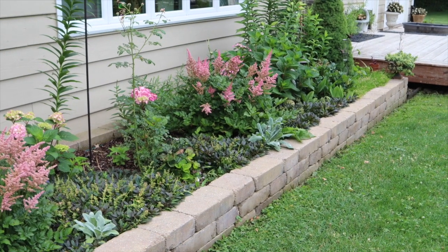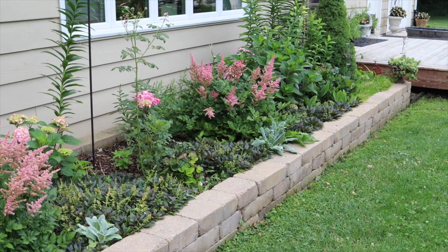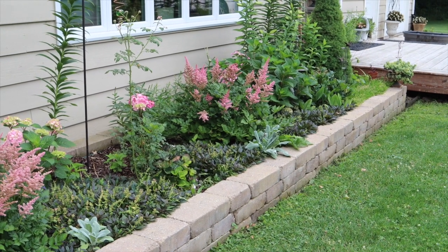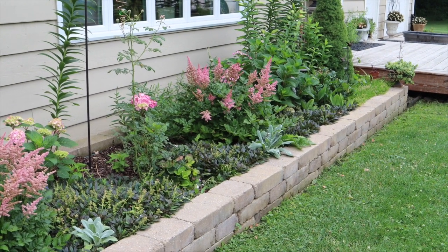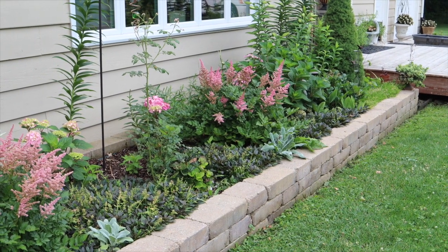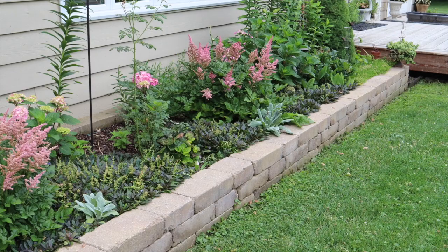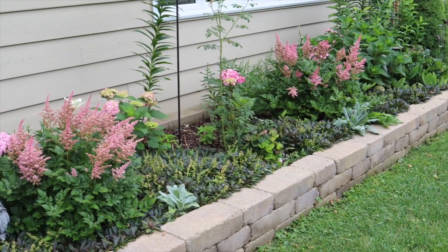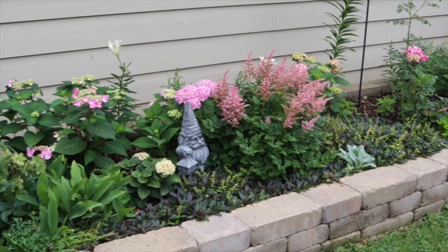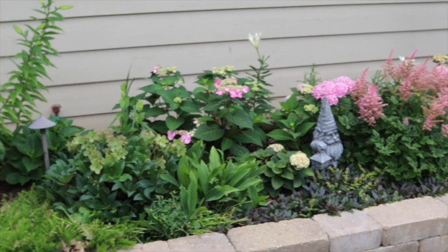So here's just another look at what the bed looks like. I do have some lamb's ear as well. You can see that along the edge of the bed in a couple of places coming in. So yeah, all in all, it's just looking really lush and healthy.